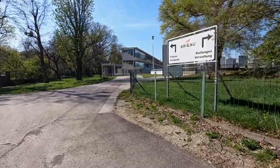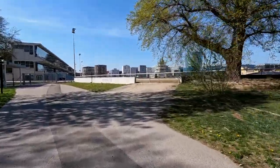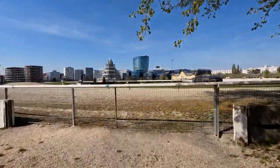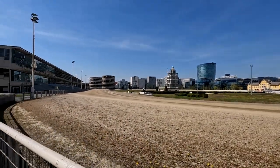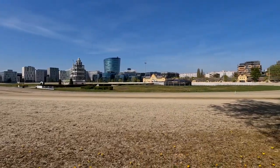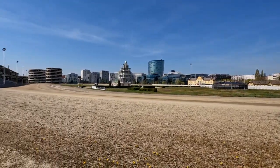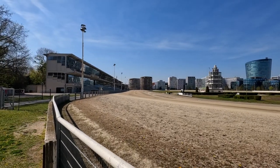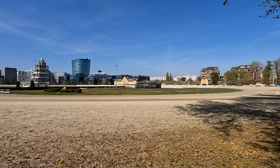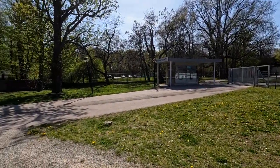Let's see if we can go there. I think it's closed, but let's have a look. Maybe we can have a sneak peek of how this used to look. Probably in a couple of years this area will be full of offices and apartments, as you see in the back. So nothing to see anymore.